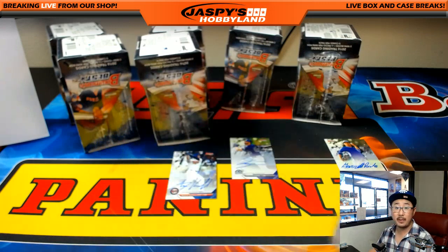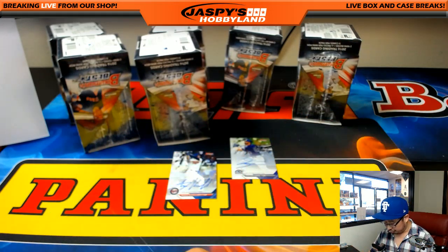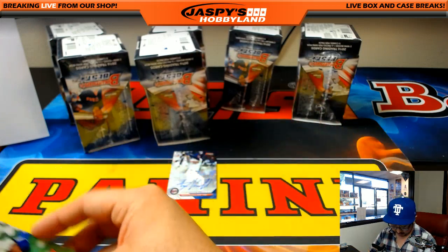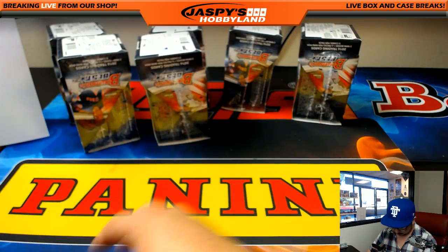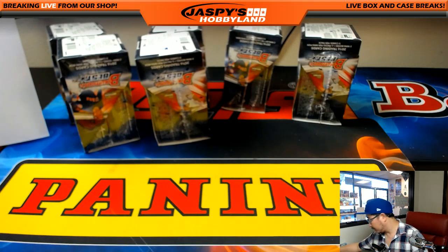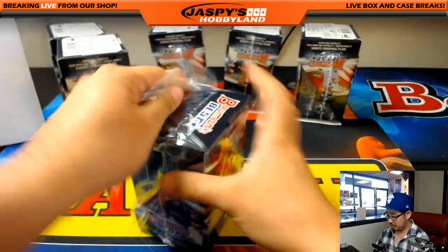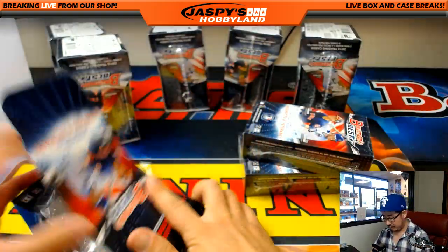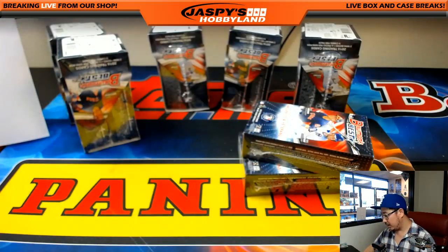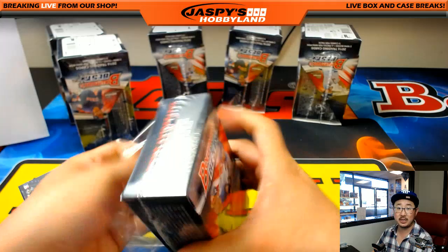All right, nice green parallel, Nomar Mazara. And Royals, Rockies, and Twins with some nice autographs. All right, next one. And then right after this will be our first Pick Your Team break of Topps Inception Baseball.